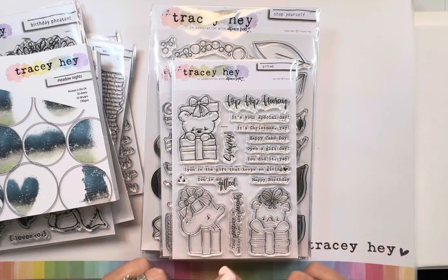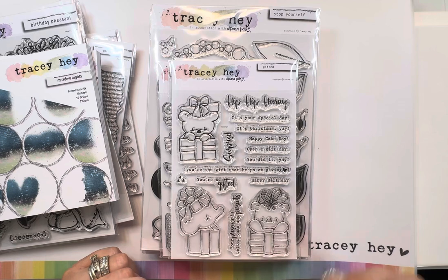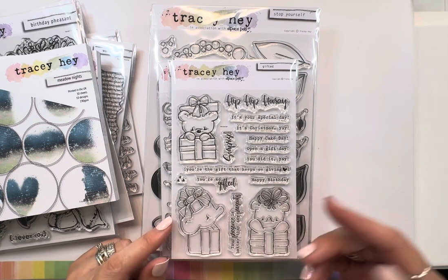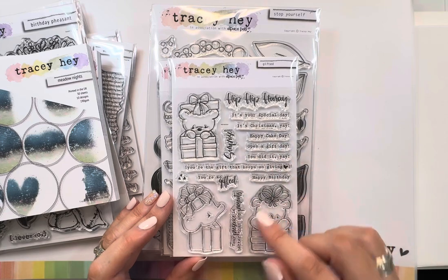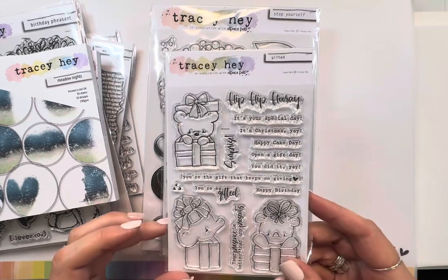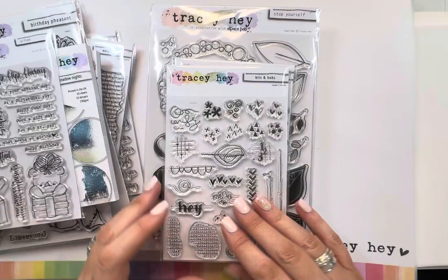So they could be used for Christmas if you did them in Christmassy colours. They can be used for birthdays. They can be used for anything basically where you would give a gift to someone. It could be a wedding, it could be anything. So really fun set, great to colour, and very useful for any occasion. So that's Gifted.